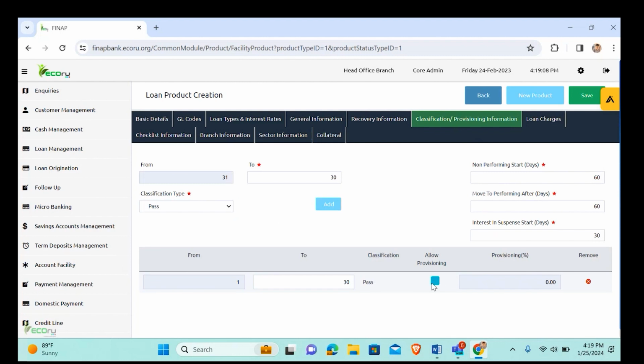So again here under the classification, we can have it as to allow provisioning. From the 31st day to the other day, which let's take 45 days, so 1.5 months, we can have it as a special mention because the customer is paying, but then he's paying a bit later, right?